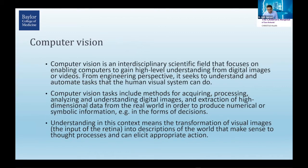I won't go through these messy slides, sorry for too many words, but computer vision is a field of science that focuses on enabling computers to identify and understand objects and people in images and videos. We all have heard about facial recognition software. Like other types of artificial intelligence, computer vision seeks to perform and automate tasks that replicate human capabilities.